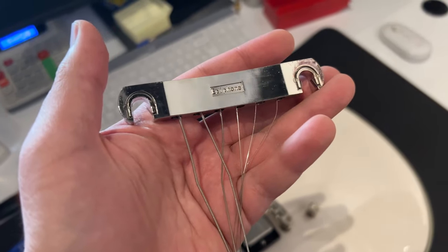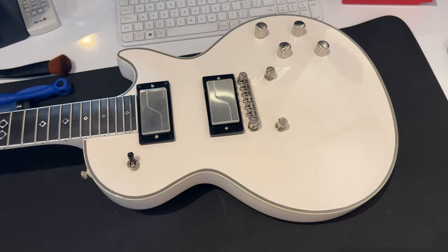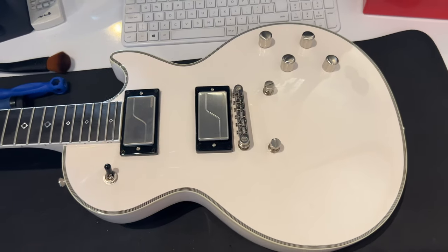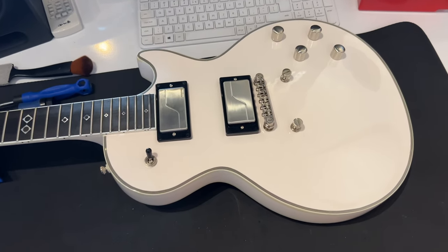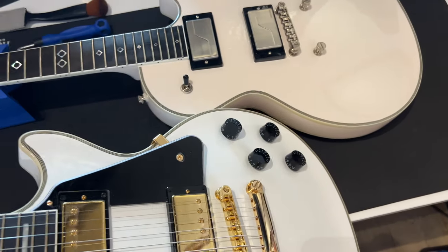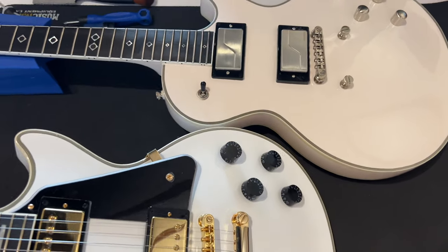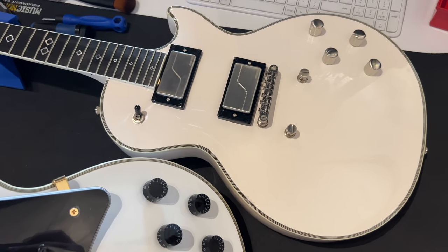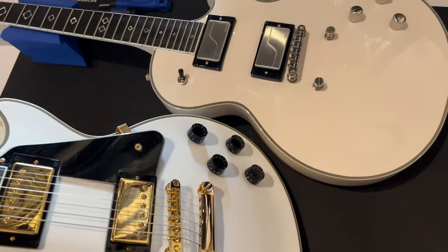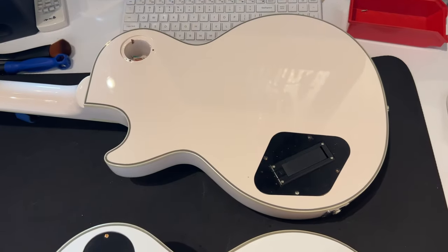Before I start talking about the body construction, I wanna discuss the bone white color. It is called bone white for a good reason and you don't see it until you do this. Introducing the Alpine White Epiphone Les Paul Custom. And you see the difference? The Alpine White is so much whiter, the bone white is grayish. It's literally bone color. It is a huge difference that you don't notice in any light situation.